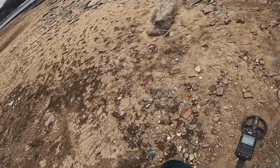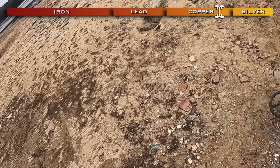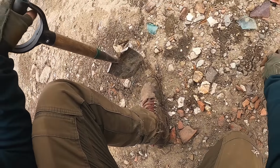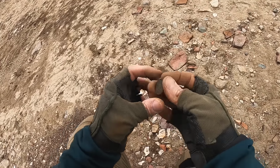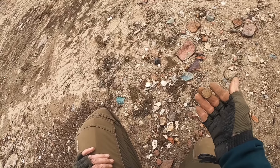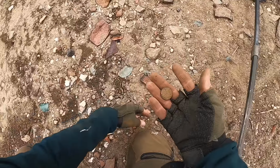Awesome. Well, I'm in this area where there's just a ton of broken glass and brick, and I got this target, 86, and you can see it. It's right on top. Looks like it's a modern nickel almost. Oh my goodness. Is this a 2 cent? It is a 2 cent. That's insane. Right on top with all this brick and glass.